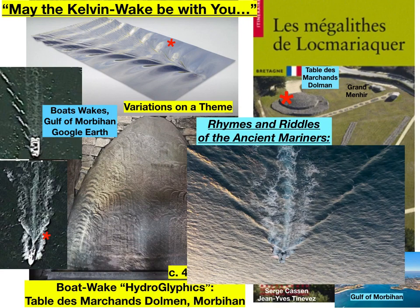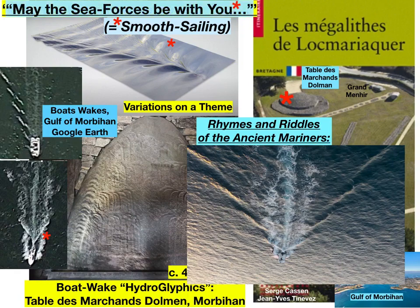What better way to evaluate this comparison than to compare the 6,000-year-old carving to an aerial drone shot of a Kelvin wake being formed? What type of interactions did ancient mariners have with this particular stone, with this display of a putative Kelvin wake? Did they offer prayers to receive some expected outcome? For instance, were they seeking a smooth sailing? Perhaps it is possible to translate that concept into the following idiom. May the sea forces be with you.